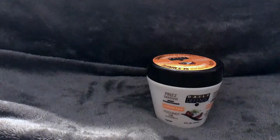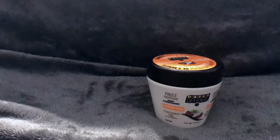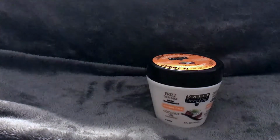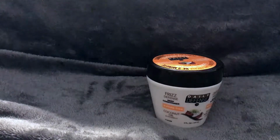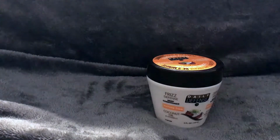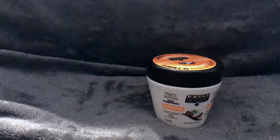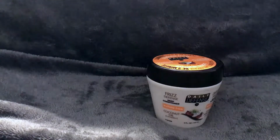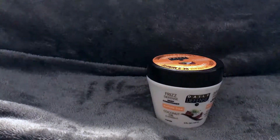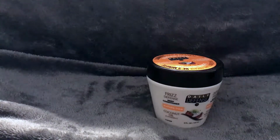And I really like it. I feel like it has made my hair so much softer, so much more manageable, and also my hair is really curly, and I think that even after I use this, my curls look nicer. So it works like a really good curl enhancer, which is really cool. I really love that about this because it was really unexpected.